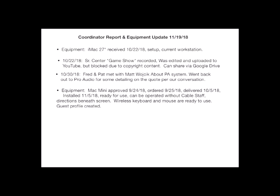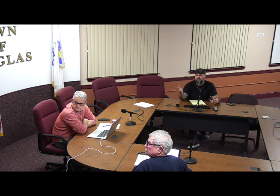The Mac Mini was approved in September, delivered in October, and then installed in November. We agreed on this location behind you guys, right underneath this presentation screen in the resource room. And there's an instruction page next to it. The design is that anyone could really walk in here and use it. So if someone has a training that they need to run in here, or some of the other groups that use this room, there's a pretty clear way to get into this and how to turn it all on without cable staff.